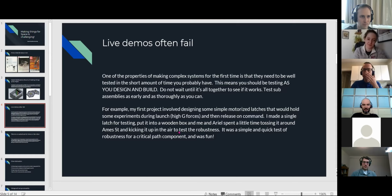It was a really fun experiment. It was a great, nice sunny day. We had a great time. And we tested it, and got an intuitive sense of how reliable this thing was to shock loads, which was very helpful for continuing.